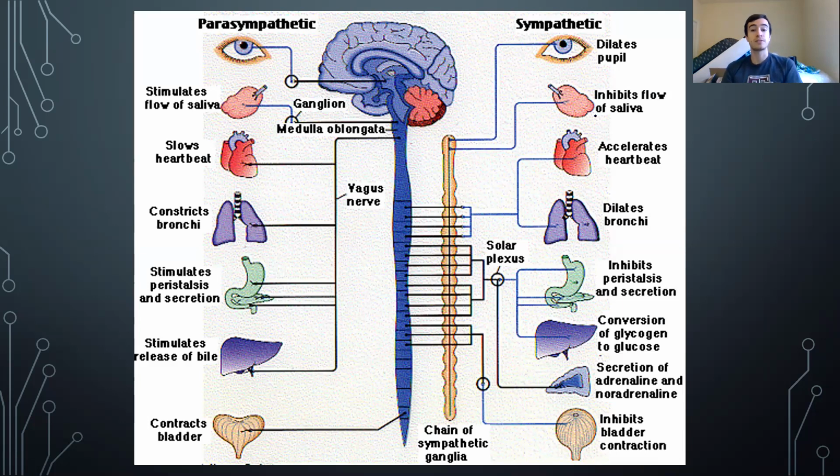The autonomic system can be split up into two different general groups called the parasympathetic system and the sympathetic system. The parasympathetic system is like the rest and relax system. This is the system that comes into play when we're resting or relaxing, meditating, or eating especially. It's automatic control of stuff that helps us relax and slow down and get ready for a big meal.